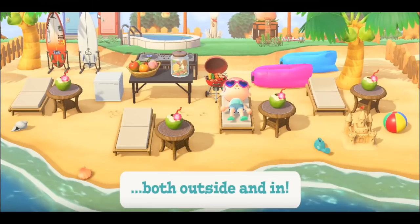DJ table. Outhouses, I think, like the toilets that you can move around back there. Surfboards, pool. And then this is very interesting. A giant freaking beach! How do you get that giant beach?